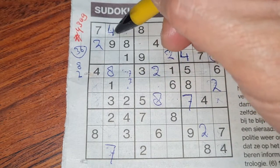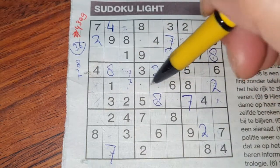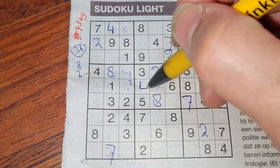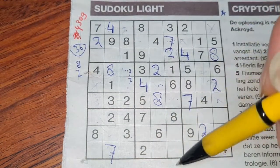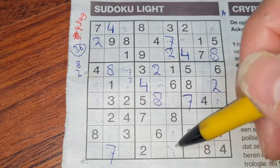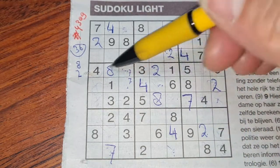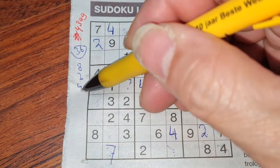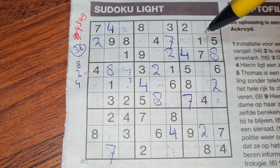4 should be here. 4 in this row, 4 in that row. So in the row between, only two places left for the 4 should be here or there. We see that 4, no 4 there, so the 4 should be here. 4 in this column, 4 in the middle column. So in the next column, only two places left for the 4 should be here or there. We see that 4, no 4 there, so the 4 should be here. And all the 4s are used. I can see this is digit number 3, number 4. Okay. All right.